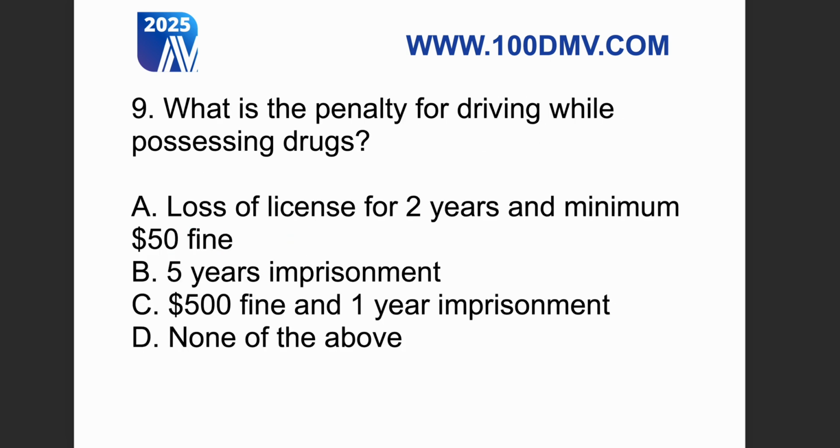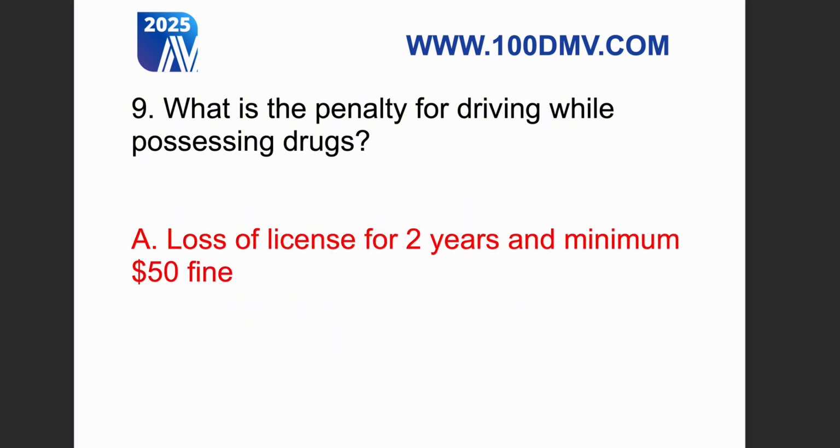9. What is the penalty for driving while possessing drugs? A, loss of license for 2 years and minimum $50 fine. B, 5 years imprisonment. C, $500 fine and 1 year imprisonment. D, none of the above. Correct answer, a loss of license for 2 years and minimum $50 fine.